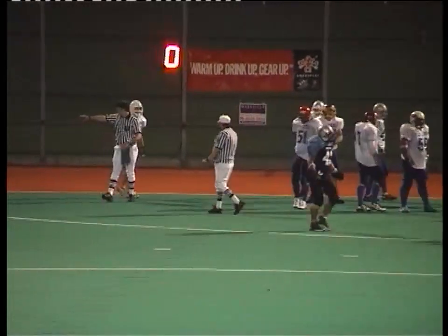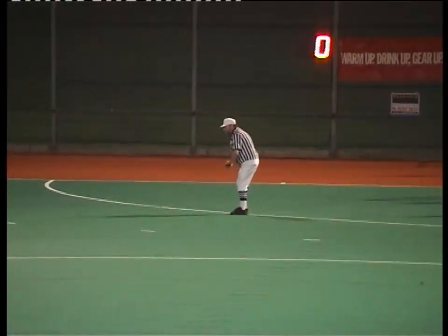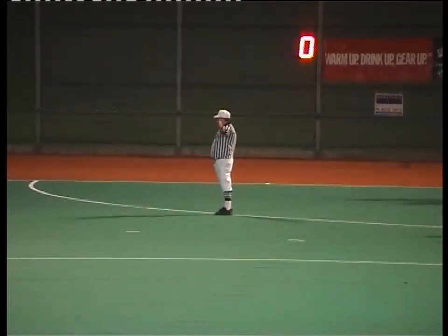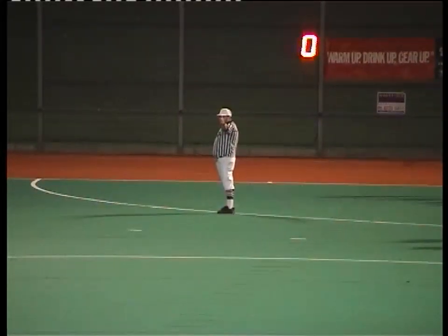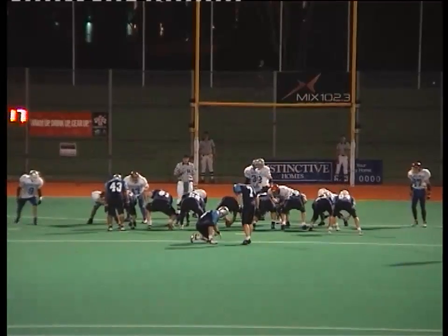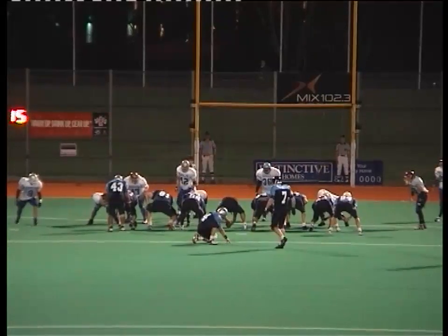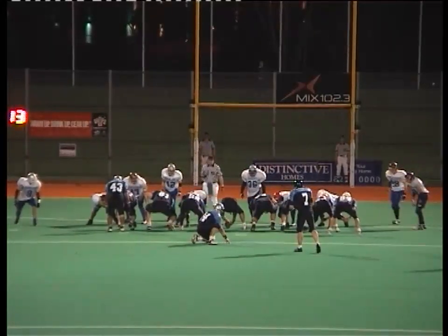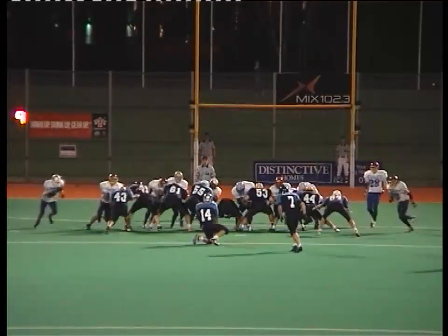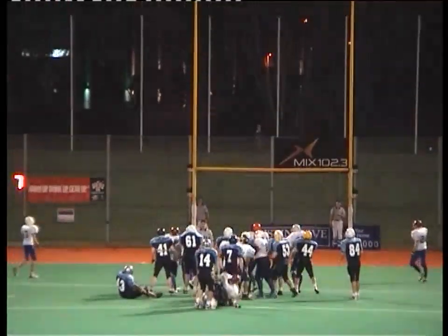Blocking below the waist, number 43, offense. 15 yards, replay the point after. So now, tied game, this for the lead. It's up.